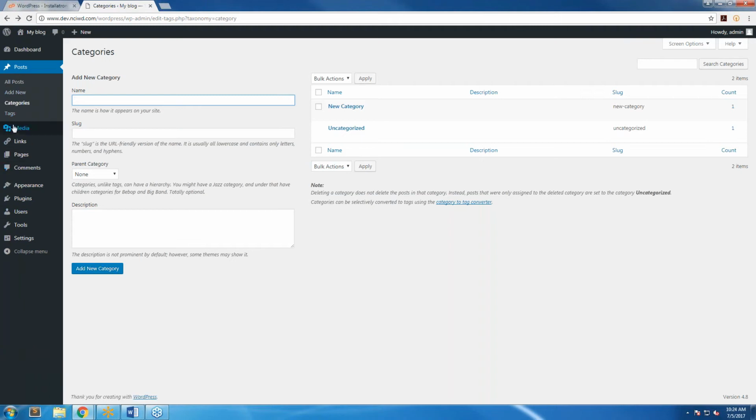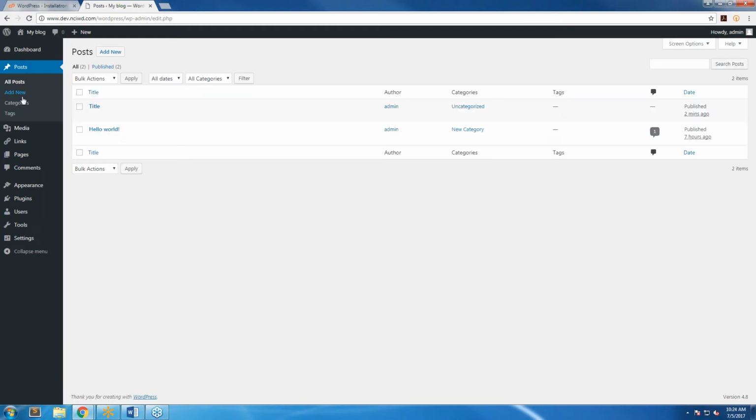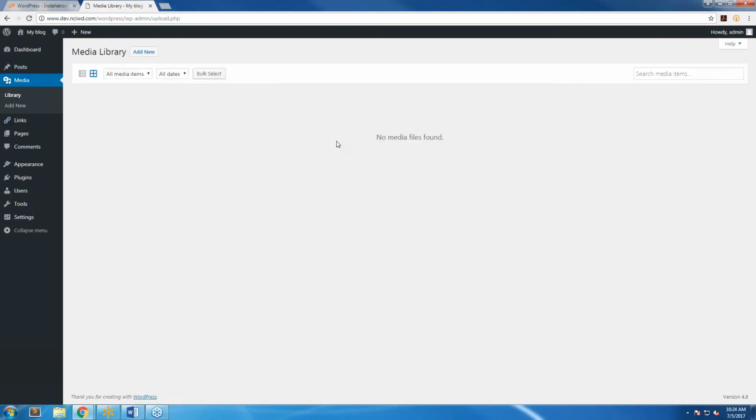Okay, so let's go to the next item on the sidebar, media. Before I move on, you might notice that I'm clicking on these categories on the sidebar. You can also hover over them. So let's go back to posts. You can hover over them and bring up the same things, or you can just click them and they bring up the subcategories right here. So let's go to media.